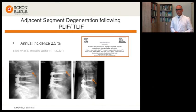In 2011, SEERS published an annual incidence of adjacent segment degeneration following PLIF and TLIF in patients suffering from spinal stenosis with significant back pain. And this has been confirmed by other studies, for example, by Lenke in 2012 and by the Cochrane Library, which report an annual incidence of adjacent segment degeneration between 0.6 and 3.9%.